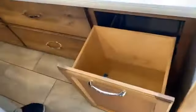Cool little hamper drawer inside this. It's one of the unique things they do if you need to put a little basket or something inside there for your clothes. What do you think of everything?